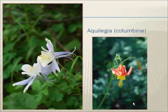Of course, columbine. I'm not going to talk much about columbine, but I brought it up because it's a shade-loving plant, or does pretty good with semi-shade, part shade. The columbines are what they call the whores of the plant kingdom.